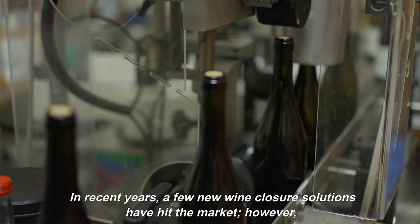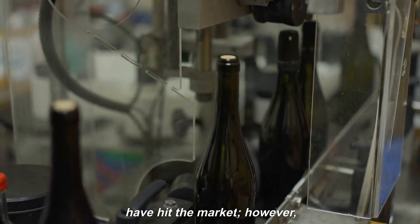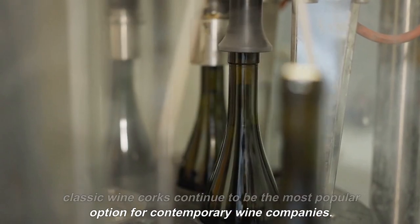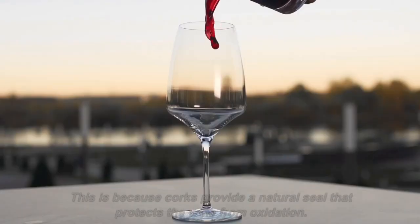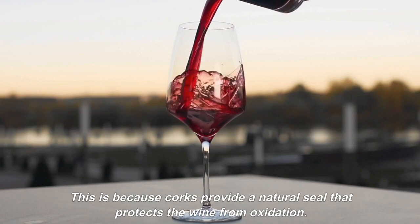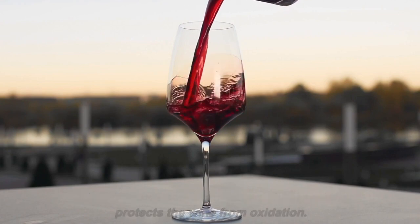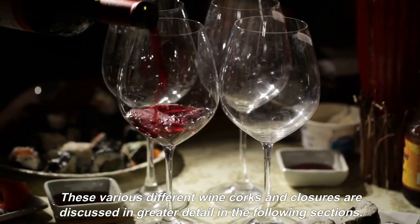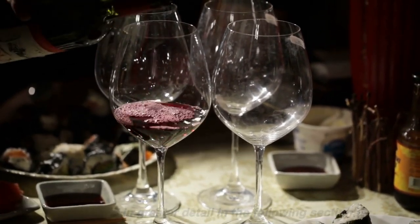In recent years, a few new wine closure solutions have hit the market, however, classic wine corks continue to be the most popular option for contemporary wine companies. This is because corks provide a natural seal that protects the wine from oxidation. These various different wine corks and closures are discussed in greater detail in the following sections.